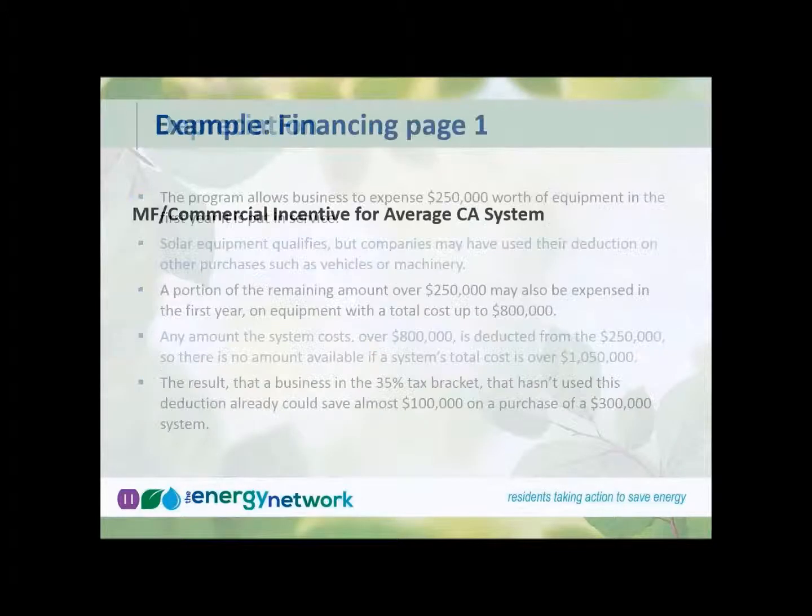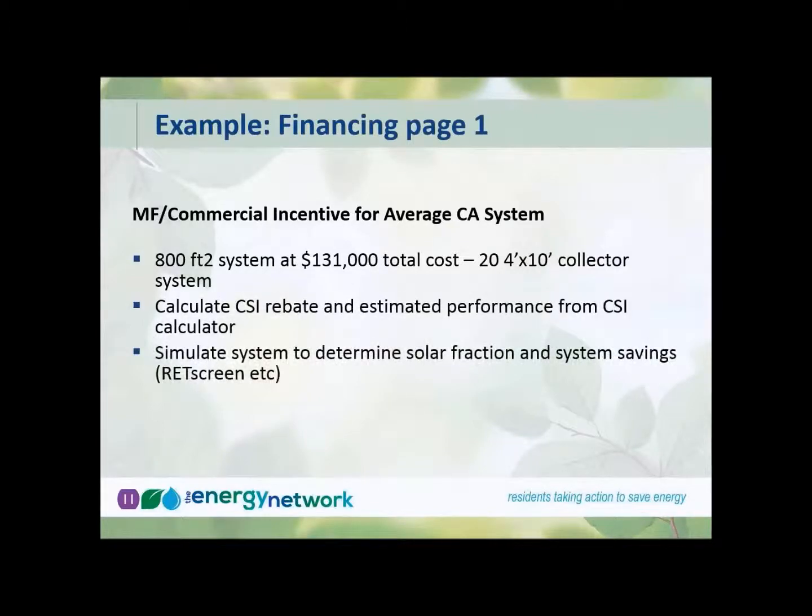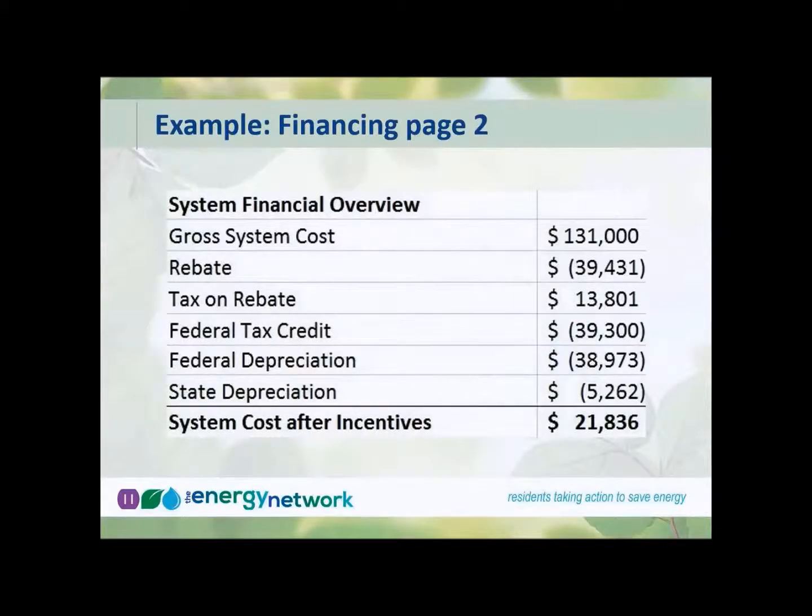There's an example I have of a 24 by 10 system, and it costs about $131,000 to the job installed here up in Northern California. This was using the new rebate amounts of almost $40,000, and then the tax credits and depreciation. So the amount that's actually used looks like you're looking at around a 7-ish year payback, return on investment.